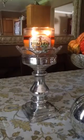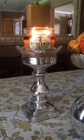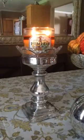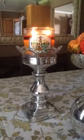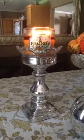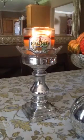The throw on this bad boy is amazing. So on a scale of 1 to 10, I put it at like a 9.5. Like, it is pretty much perfection. I can smell this candle all the way upstairs. I would probably actually put it at more of like a 10 now that I think about it, because I can very clearly smell it in my bedroom, and that's quite a ways away from where I am standing right now. So it is a beautiful candle.